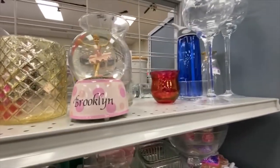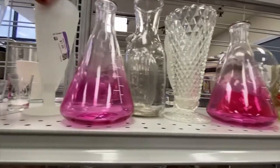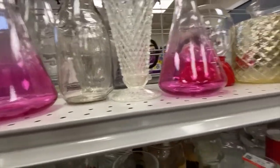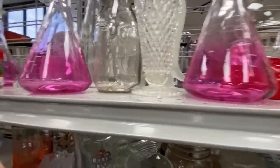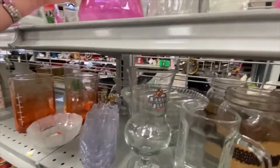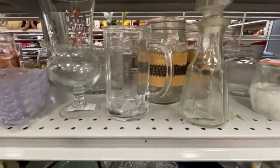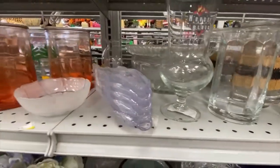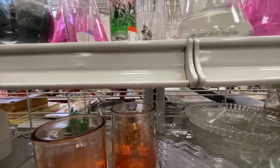Okay, back to thrifting. On this shelf, there were many bottles that looked like they were from a laboratory. They're very pretty. I like the pink, but I didn't know if it was a craft item or something that had some kind of solution in it from a laboratory. And there are quite a few on the shelf. See, there's some orange ones there. There are the orange ones.